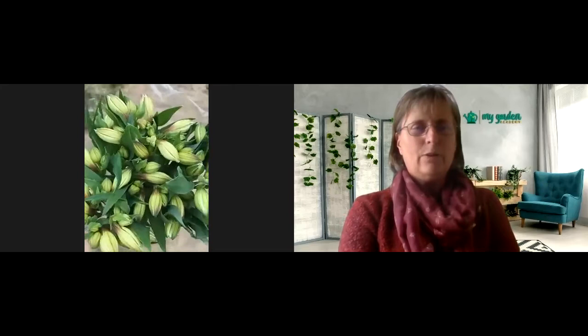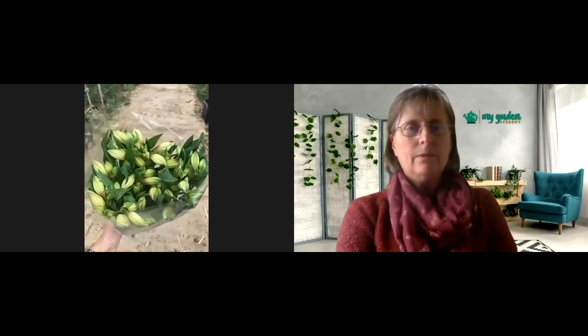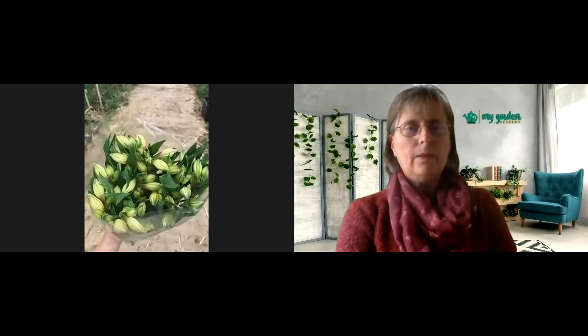So this is our premium bunch. This is Whistler, which is a nice white variety. And that's how they arrive in your home, like that. Yeah. The 90 centimetre long, 5 chunky stems in our premium grade. And this is what florists would use for big expensive bouquets, big flower arranging, pedestal work and things like that. So that's our top grade.